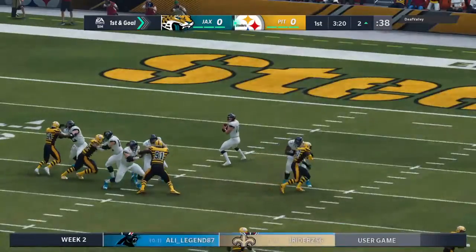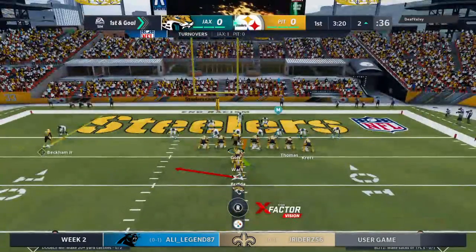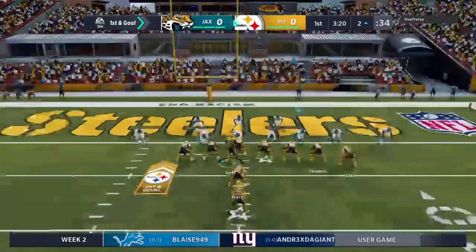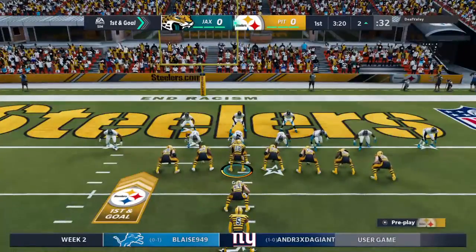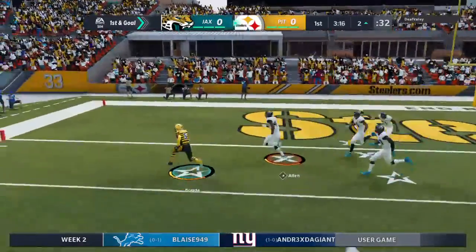His first throw of the afternoon, intercepted. And I know what the fans are thinking right now. I hope there's not negative thoughts in his head going forward since that's his first throw of the game. But one of the things I remember about him coming out of school is he's able to wipe things.